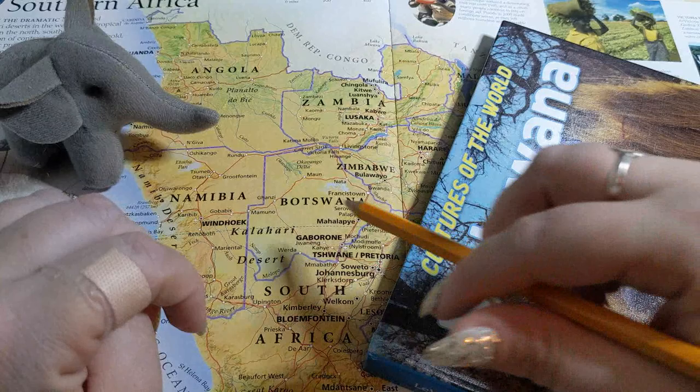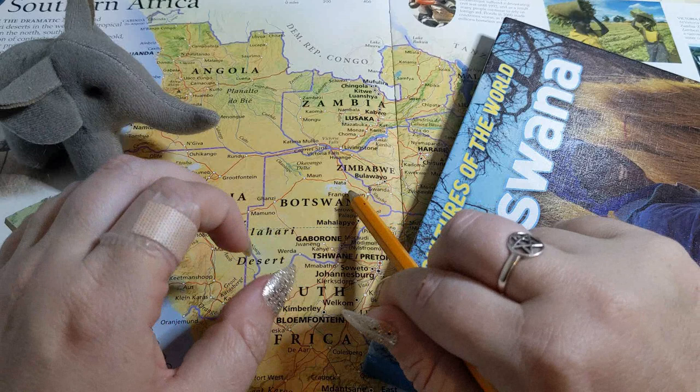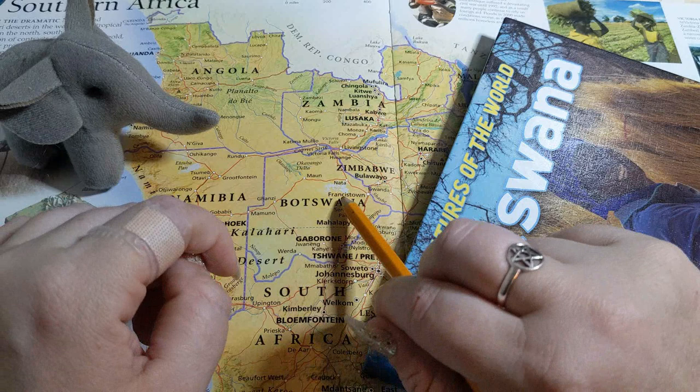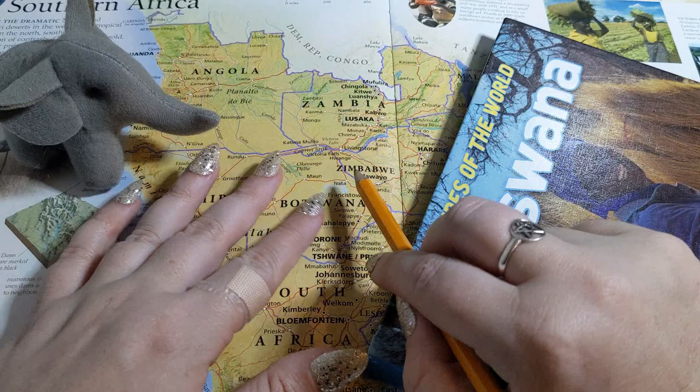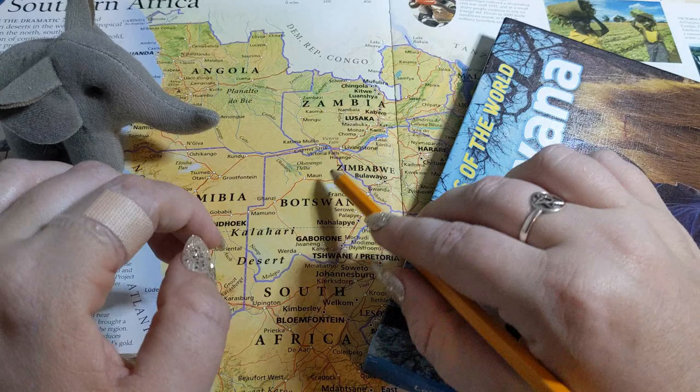Anyway, moving up. Right here you can see a big spot of white, and that is the Makarikari salt pans. So when it rains, this area floods with water, teeming with wildlife, and once the dry season comes, it dries up and turns into a huge salt pan, cracked earth and all that, and it attracts different forms of wildlife, mostly birds and things like that. But it's a very important wildlife area.